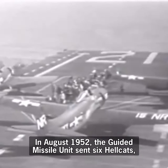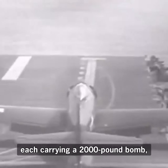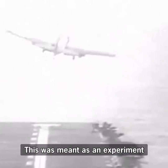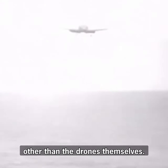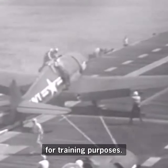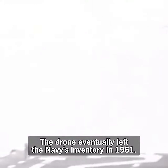In August 1952, the Guided Missile Unit sent 6 Hellcats, each carrying a 2,000-pound bomb, to attack a bridge and a railway tunnel in North Korea. This was meant as an experiment, and ultimately did little damage to anything other than the drones themselves. Later on, the F6F5Ks were used exclusively for training purposes. The drone eventually left the Navy's inventory in 1961.